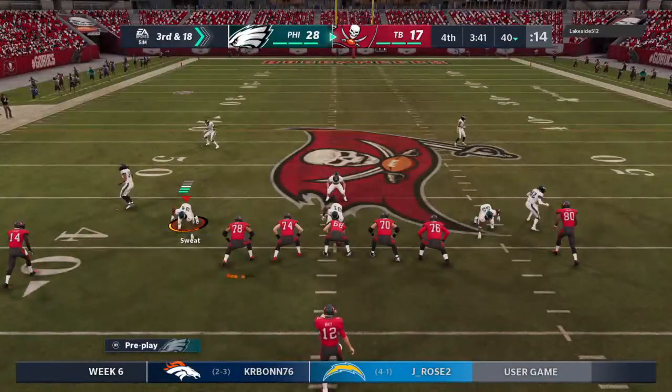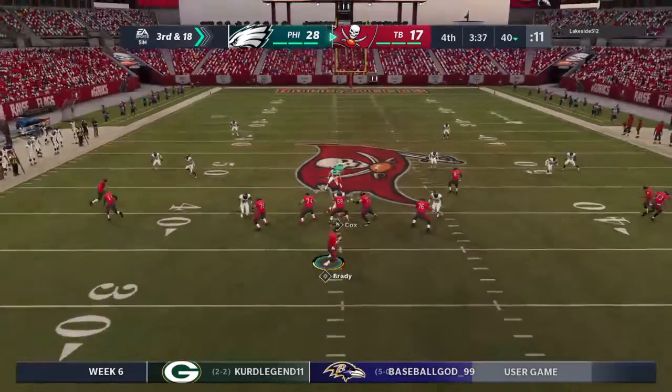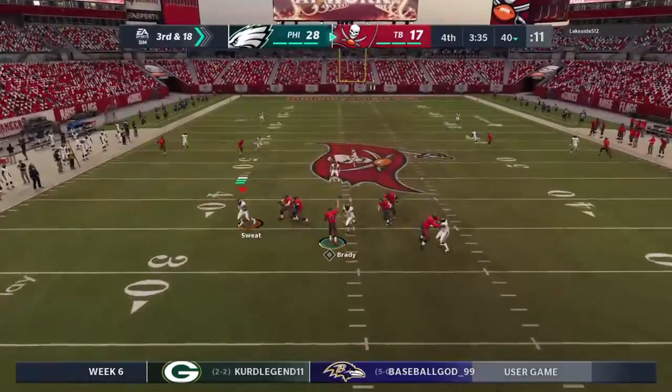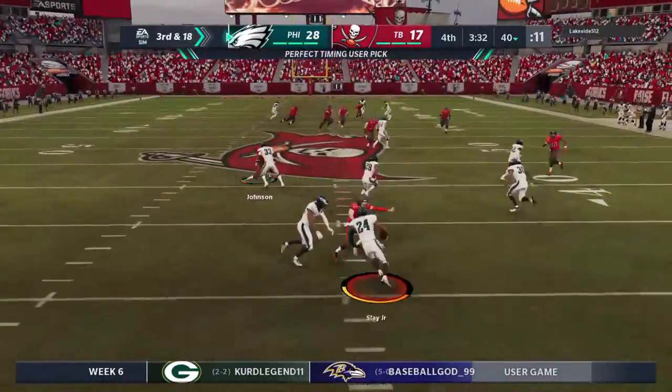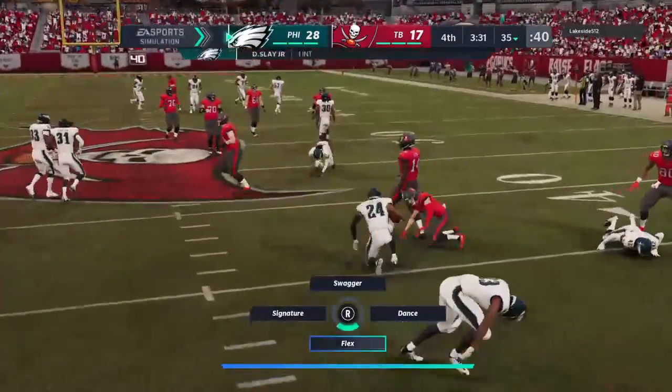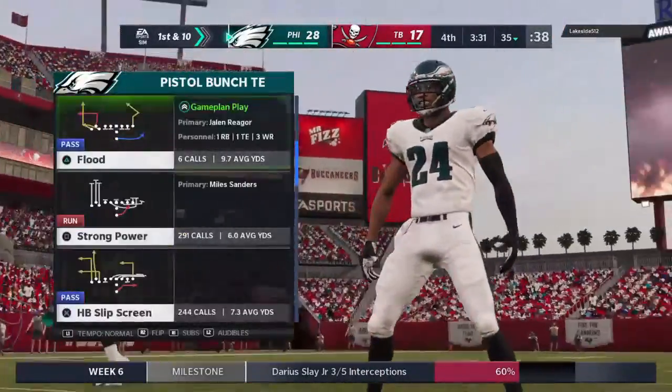So Brady and the Bucs need to work a little magic. 3rd and long after that last sack. From the gun, it's Brady. Into heavy traffic, and it's intercepted. Darius Slay with a pick. And his crew will take over with a football at the 35-yard line.